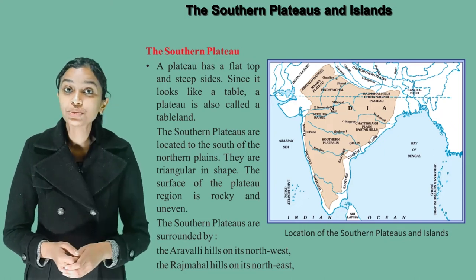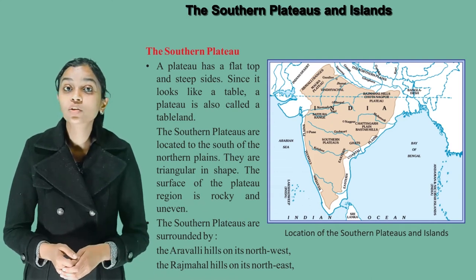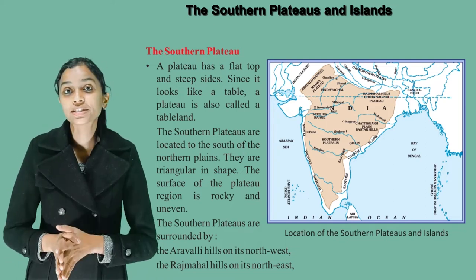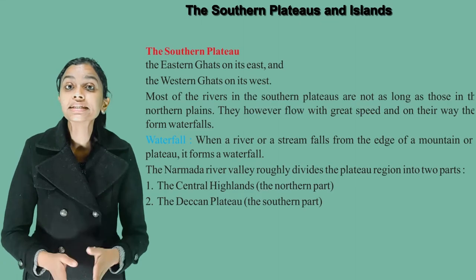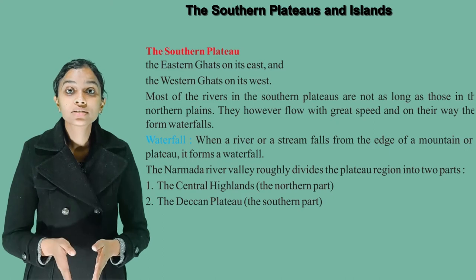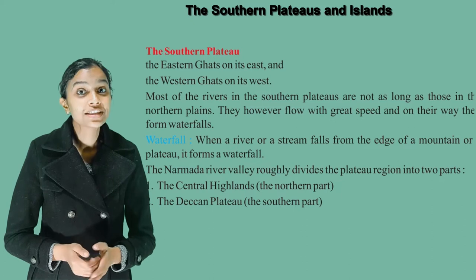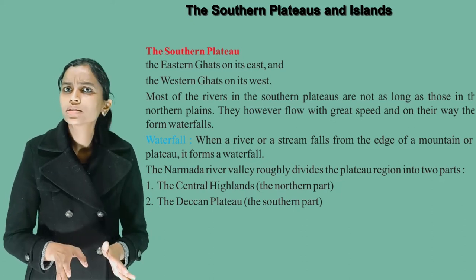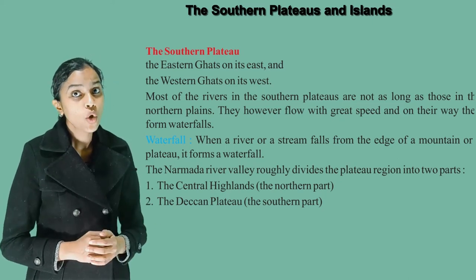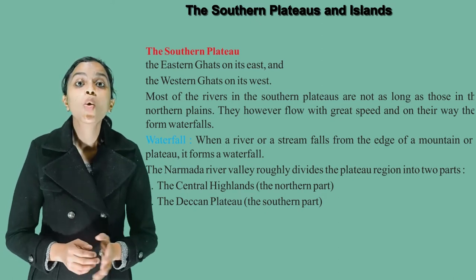The Southern Plateaus are surrounded by the Aravalli Hills on the northwest, the Rajmahal Hills on the northeast, the Eastern Ghats on the east, and the Western Ghats on the west. Most of the rivers in the Southern Plateaus are not as long as those in the Northern Plains. They, however, flow with great speed on their way. They form waterfalls.